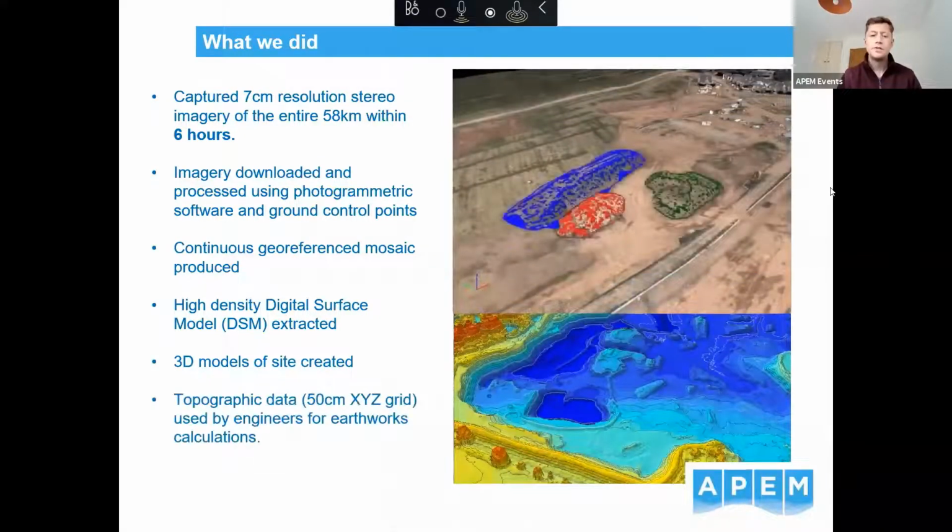And it generated very accurate topographic data, and that could be used by the engineers for earthworks calculations. And that's what, for this one, was one of the primary aims of the project: to have a look at how much excavated material there was, and in terms of how many lorries they need to order to remove that material. And once we've got the 3D model, that type of information is very easy to extract from the data set.